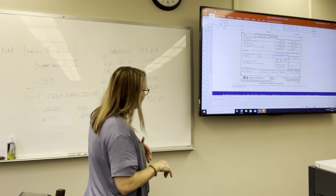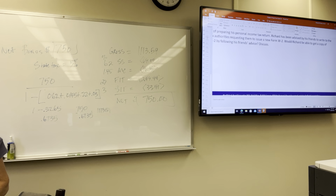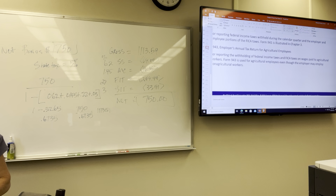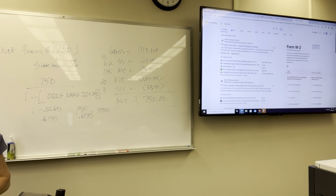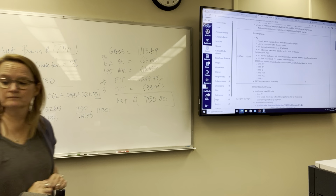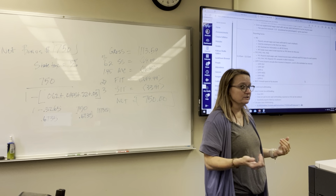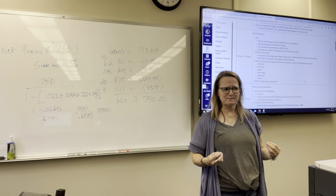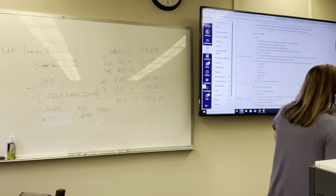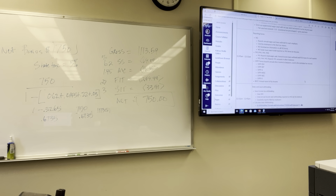But it contains a lot of information. Each employee receives one. Now, in addition to the W-2 form, which is for each individual employee, we also have what's called a W-3 form. I think we talked about this a little bit in the last chapter. Did we? We may have. I can't remember. It all blends together. The W-3 form summarizes the information that is on all of the W-2 forms.